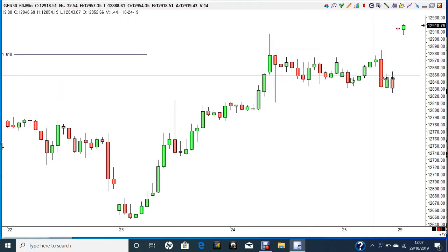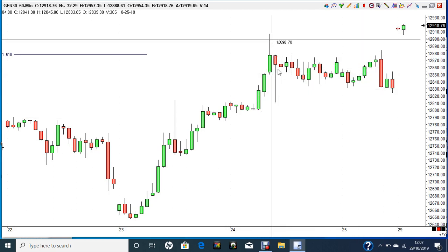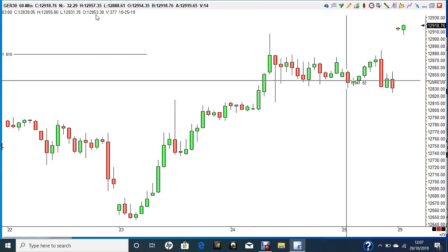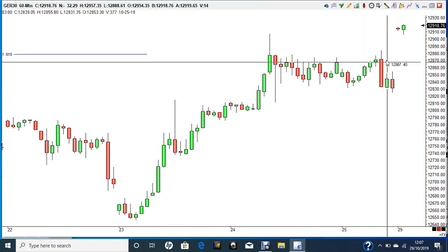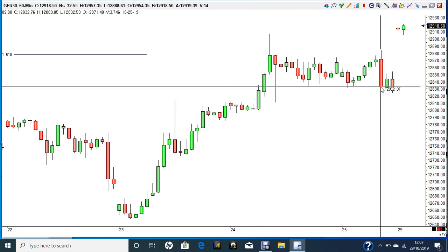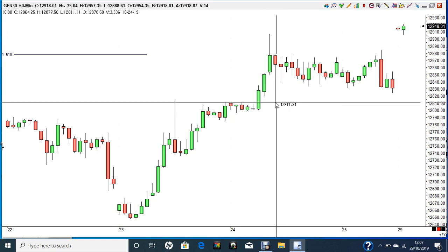Remember, we'd made a new high, then it went into range for quite a while. This was a 60-minute chart. And then we got this reversal candle, and it closed below the closes of the last 20 odd candles. The difference with this, what it didn't do, is this swing low here didn't take this swing low out.